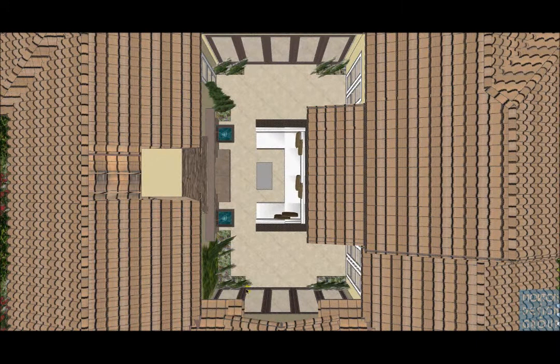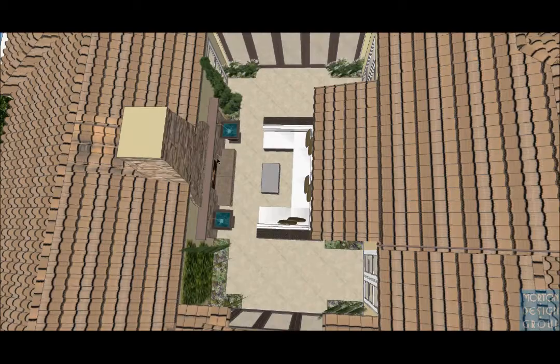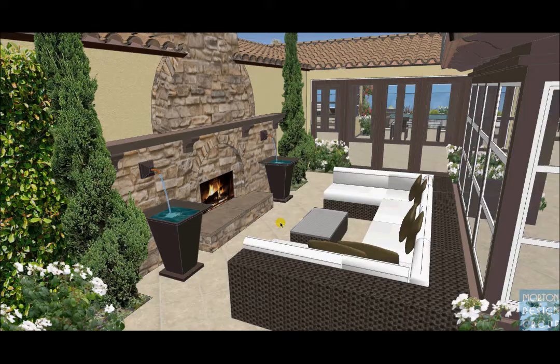central area here, we have some cleaner lines for the planter areas and edges of the travertine. Again, the same travertine on the diagonal to tie in with the studs in the house. And here I'm showing a seating configuration, kind of this horseshoe shape with the table here and then the fire pit here, fireplace, I'm sorry, in the distance.